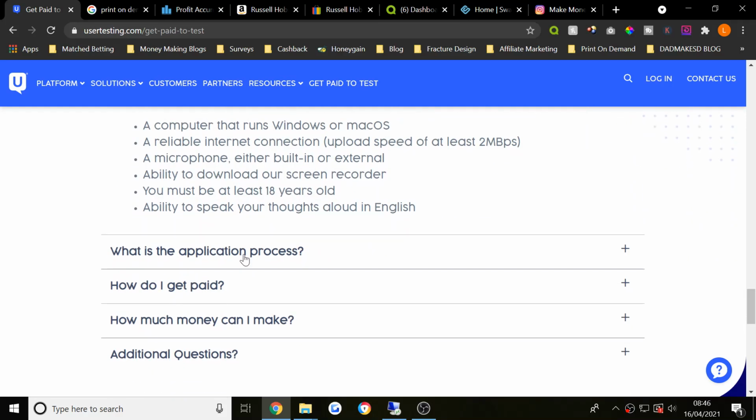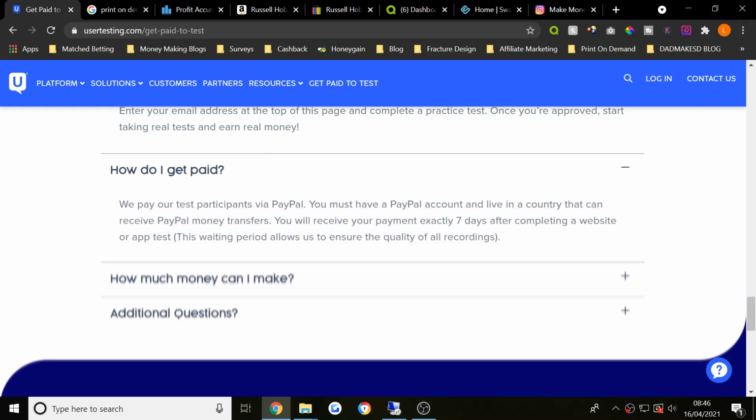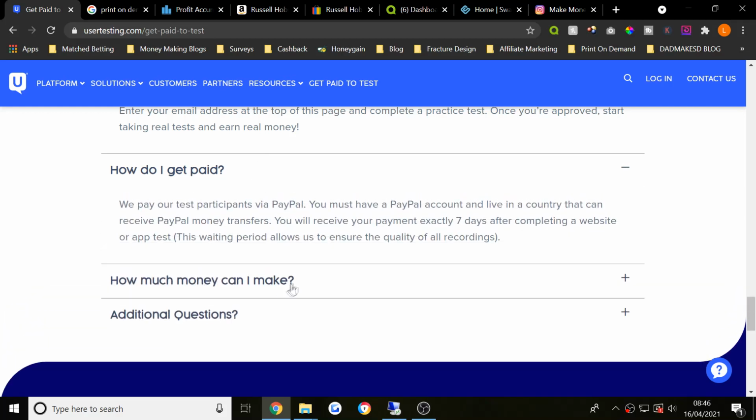All you need to do with this is literally, you need a webcam and a microphone. So if you've got a laptop, you can use all those. It doesn't have to be amazing quality. You're going to get different websites or apps to test, and you just go through and explain what you're doing, like, you're clicking on this because you think this looks nice, and so on. It's pretty simple to work out, and once you've done one or two, you'll do a test first, and then from there you start getting paid for it.